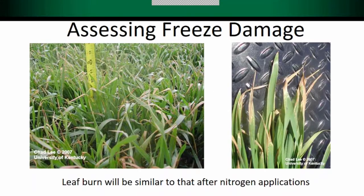So as we start to see some of this freeze damage, you may have seen some of this already with some light frost that we've had, is just leaf burn. So leaf tip necrosis is quite common in several varieties. It does differ by variety though. So some wheat varieties are more susceptible to leaf burn than others are, and it looks really similar to nitrogen applications actually.